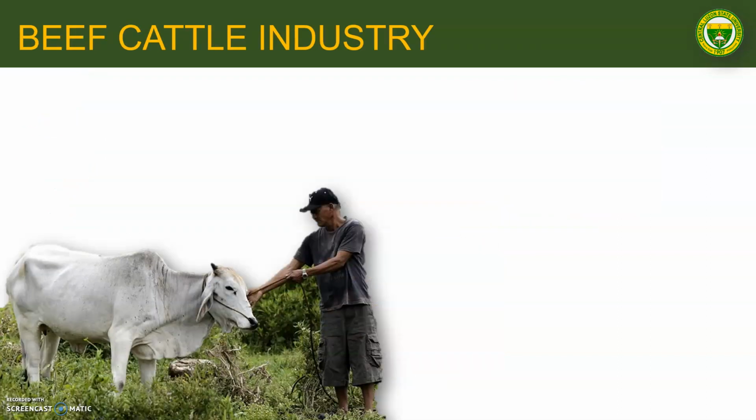The beef cattle industry is considered as one of the country's least developed commodities for the past several years. The beef cattle industry is predominantly of smallhold or backyard type. The industry is divided based on the type of cattle raising being employed. This includes the cow-calf operation, which means that the cows and the bulls are raised to produce calves, and the calves can be sold after weaning.